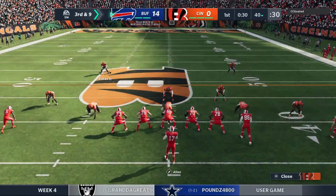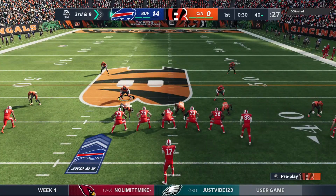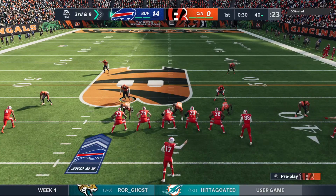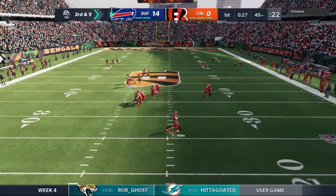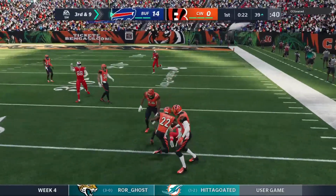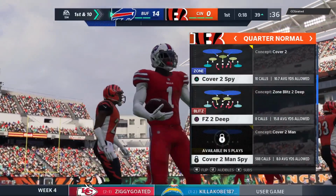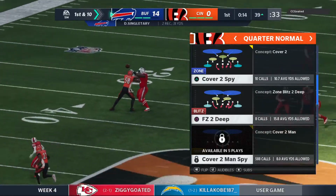After an incomplete pass on 2nd down, that'll leave him trying to convert on 3rd and 9. So the shotgun snap to Allen, and he comes back with one complete, and is able to rip off a big chunk of yardage before being dropped inside the 40. Great way to convert on 3rd down there. 21 yards on the play.